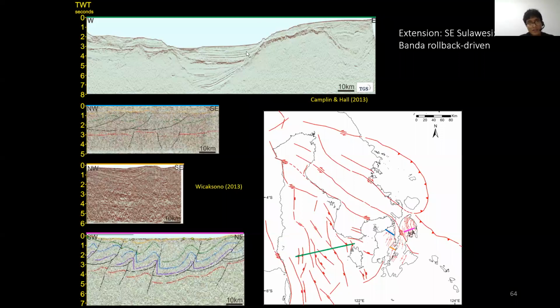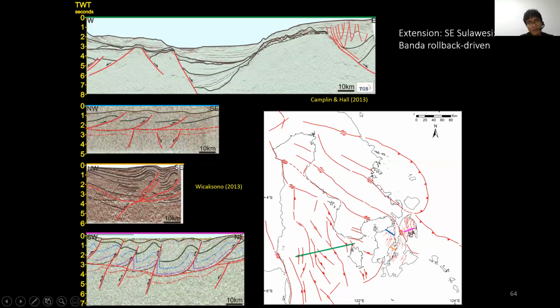And this is some examples of the evidence of the extension. So this is in Bone Bay. If you can see Bone Bay, there is no evidence of thrust at all. So the thrust is only in the eastern part, while in this part, there is no thrust or evidence of the compressional regime. So it's basically only dominated by normal faults, and it's completely different from what we can see in Buton Island in here.